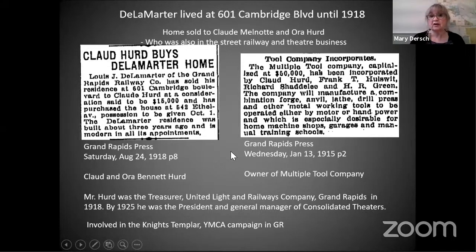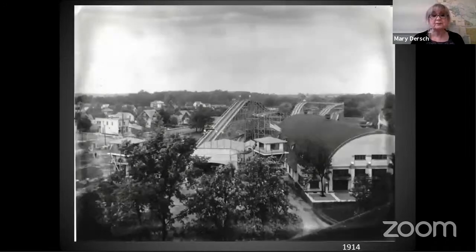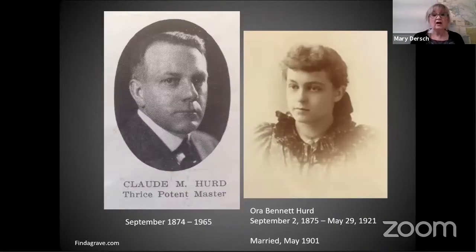After de la Martyr moved, he moved to a couple other houses, which we'll talk about, but he sold the house to Claude Hurd and his wife for about $15,000. Claude Hurd was also in the entertainment business, and he was a treasurer of the United Light and Railway Companies in Grand Rapids. So he was also involved in the railway company. So he sold it basically to a friend. He was also involved in the Knights Templar and was a big businessman in Grand Rapids. Claude and his wife, Aura, lived from the late 1870s, and he lived to 1965.